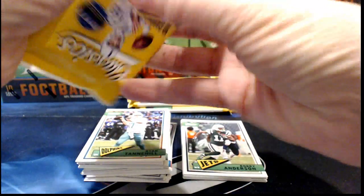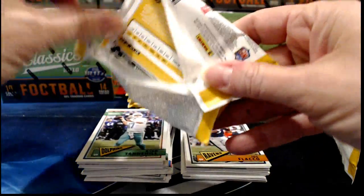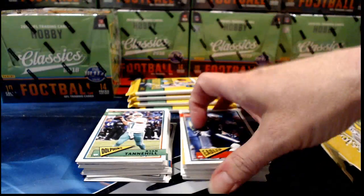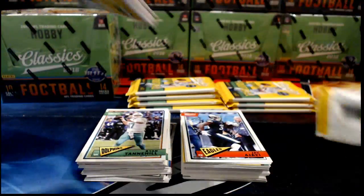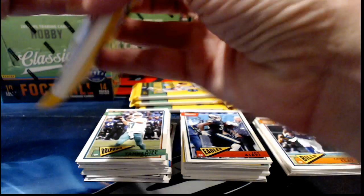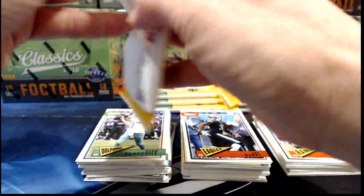There's lots and lots of numbered cards in here. The paper cards that are numbered to 299 will all have a red back. Paper cards that are numbered to 50 will all have a blank back. The chrome cards that are not refractors are unnumbered. Chrome cards that do refract, for the most part, are numbered to 175 and have a red back.